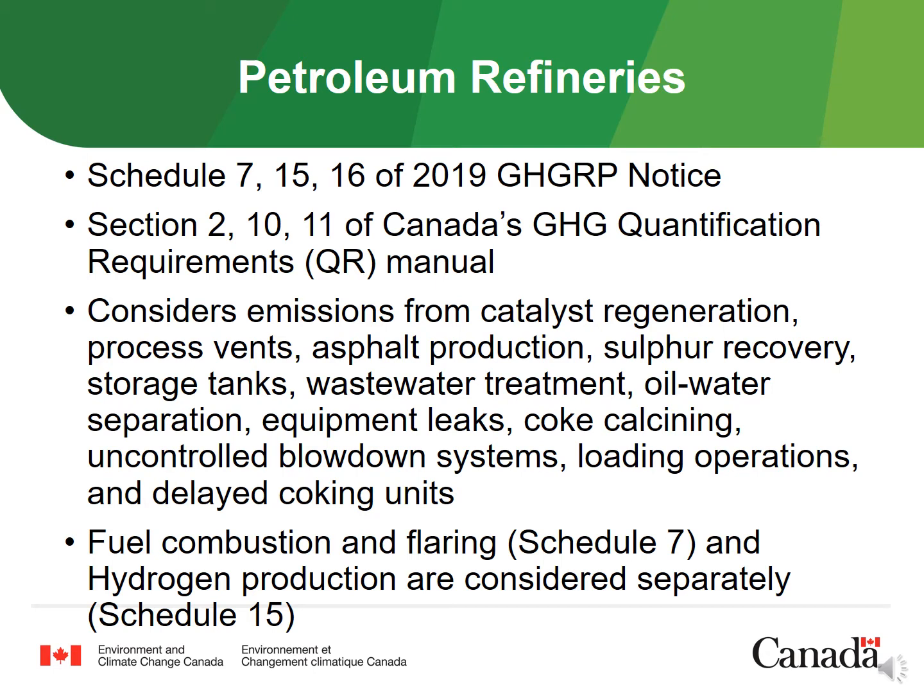Before moving on, I should also mention that fuel combustion and flaring, as well as hydrogen production, are not included in the activities covered under the Petroleum Refineries Reporting Schedule 16. These are included as their own activities under Schedules 7 and 15 of the 2019 GHGRP notice, and Sections 2 and 10 of Canada's Greenhouse Gas Quantification Requirements document. Combustion and flaring must be reported, and if hydrogen production is occurring at the refinery, you must report that as well.